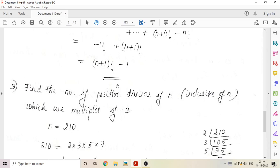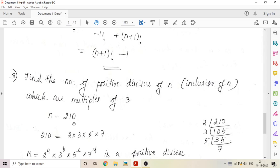And the next problem is to find the number of positive divisors of n, inclusive of n, which are multiples of 3. So we saw earlier the problem of finding positive divisors. Here you need to find the number of positive divisors which are multiples of 3, and the given number n is 210. So first of all write the prime factorization of 210. So that will give 2 into 3 into 5 into 7.